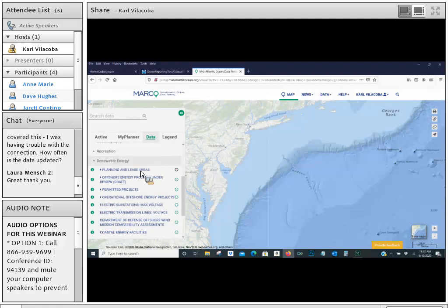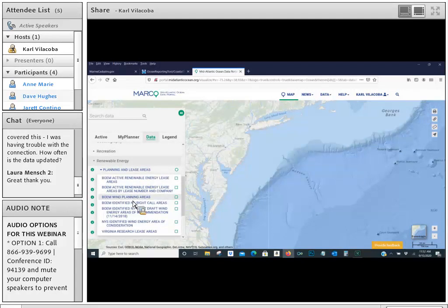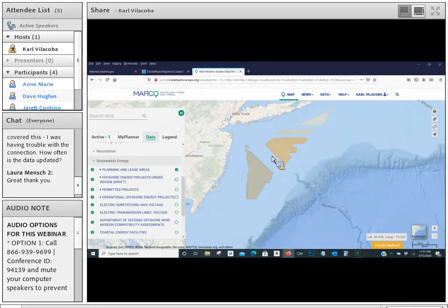So activate that one. So you were saying the BOEM New York call areas layer, is that what you were talking about? And are you essentially asking whether it would be possible to get rid of some of the shapes and keep a couple of the others, that kind of thing? Yeah, essentially, could I hide a call area if I didn't want to be distracted by it?